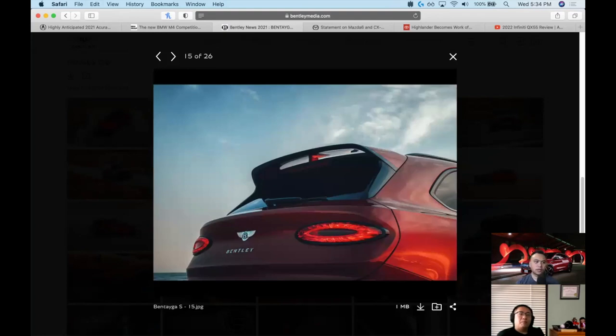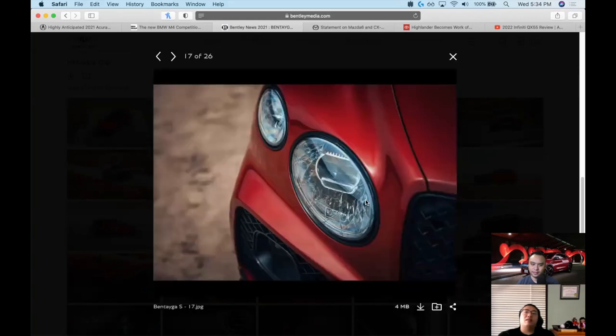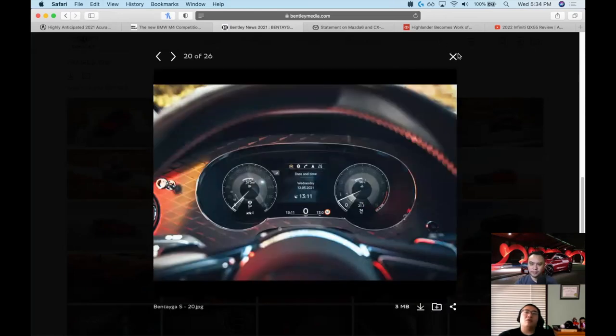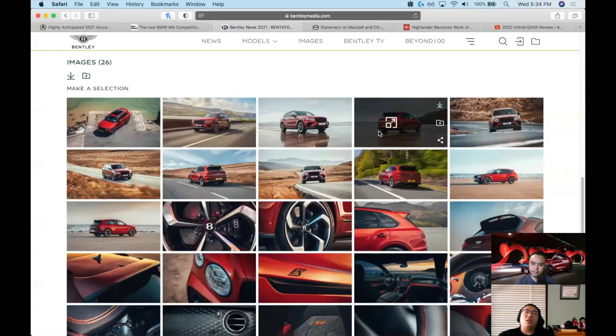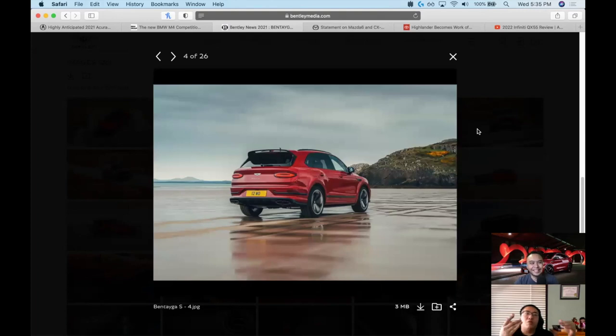Can we just say how much better this tail is compared to the first gen? The first gen Bentayga had no character whatsoever. This looks like the current Conti. It looks really sharp. The original one is kind of boxy, like the previous generation Flying Spur, which is where it drew inspiration from. And that one, especially without the spoiler, looked more like a hearse, like when you convert a Jaguar into a hearse. That's kind of what you got.